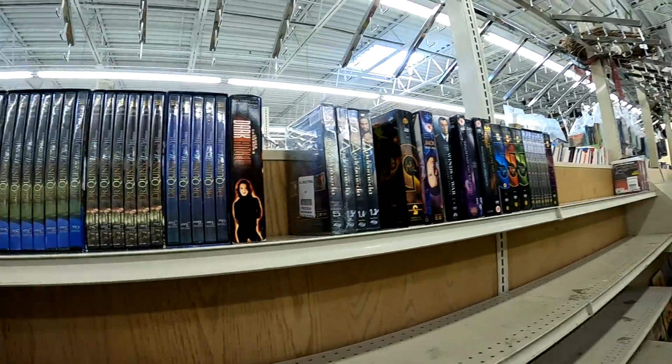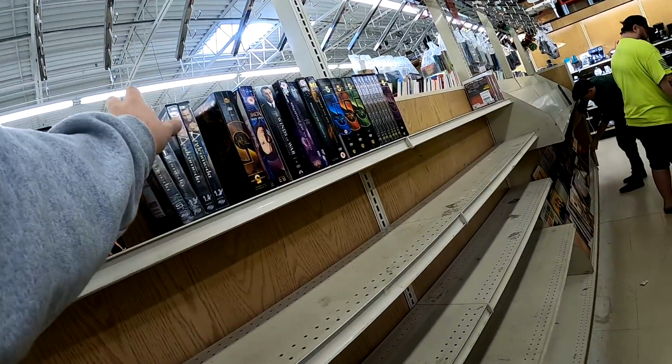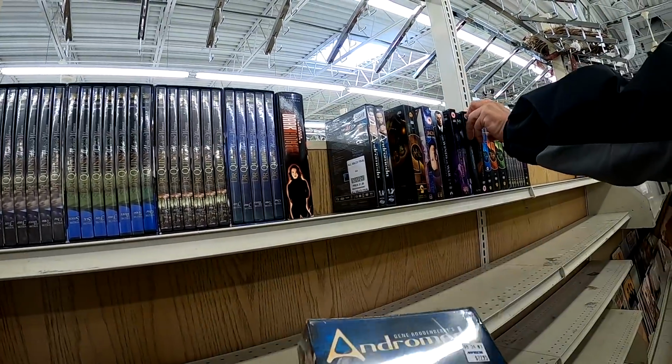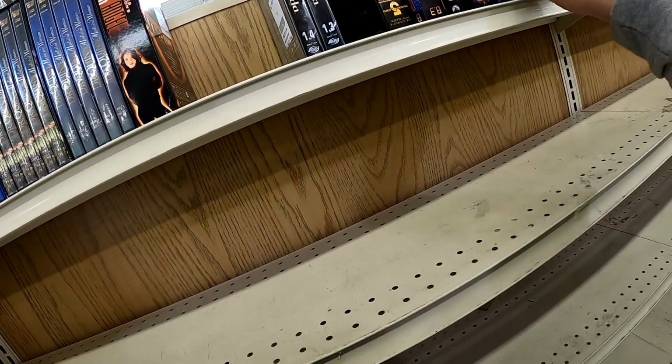So I made a point to double back to the media since he had restocked, and these Dr. Quinn Medicine Woman sets aren't worth a ton. They kind of had these priced a little bit up. Andromeda is by Gene Roddenberry. What do you guys think?